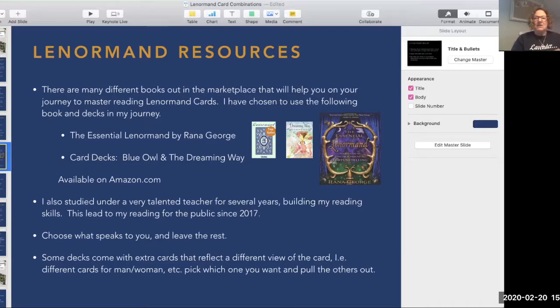Some decks, I also want to point out, come with extra cards. They might have extra people cards, like a young man versus an old man, or a young woman versus an old woman. I have a deck that has a couple of different versions of the birds. Might be owls on one card, might be little parakeets on another. I have a deck that actually has like a bonus card. I'm not sure what that's for. So again, I would start with the basic 36 cards as you learn how to read them and interpret the symbols.